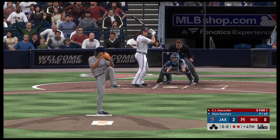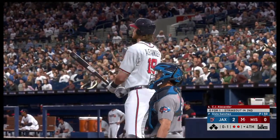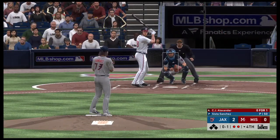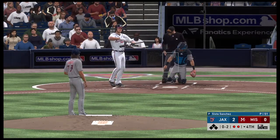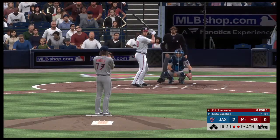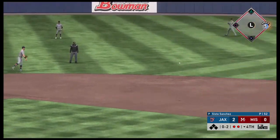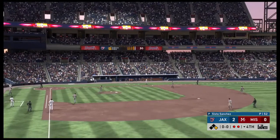Into the box now, C.J. Alexander. As he will take strike 1 on the fastball here. No balls and a strike. He's 0 for 1 thus far. Behind 0-2 now. Bases are empty here with 2 men out. Bouncer up the middle. Reined in. And they are not going to get him at first. He's aboard easily. Hey, that's great hustle right there out of the box.